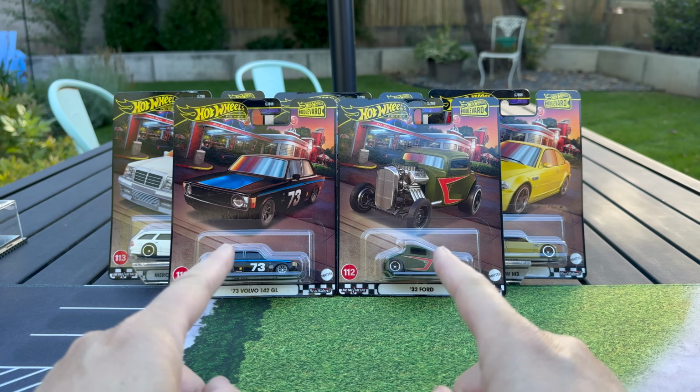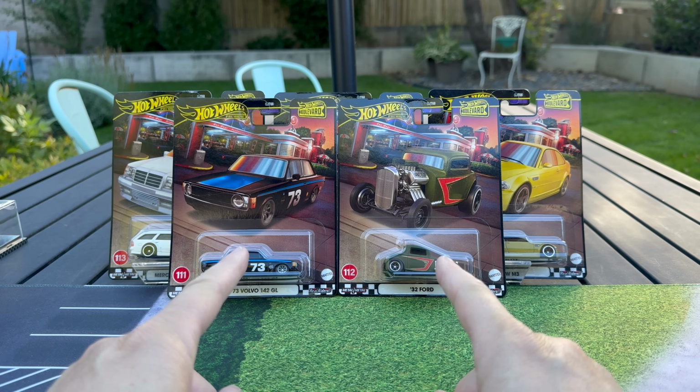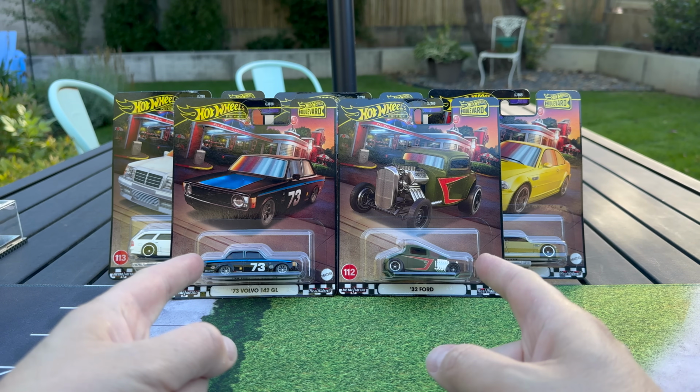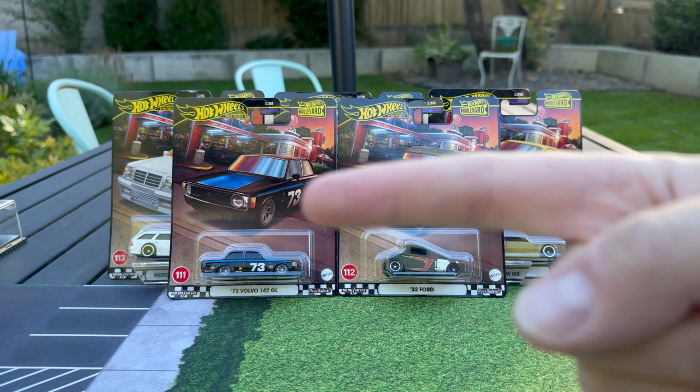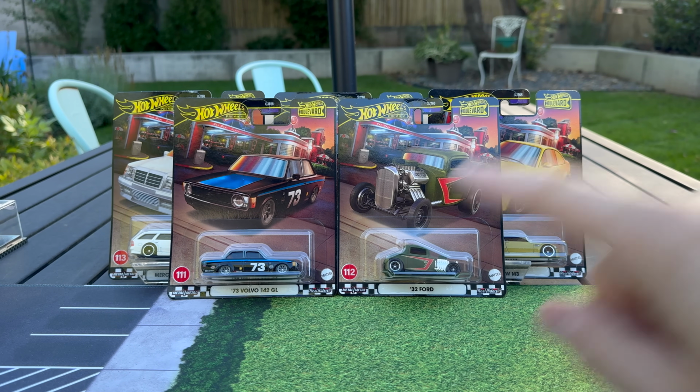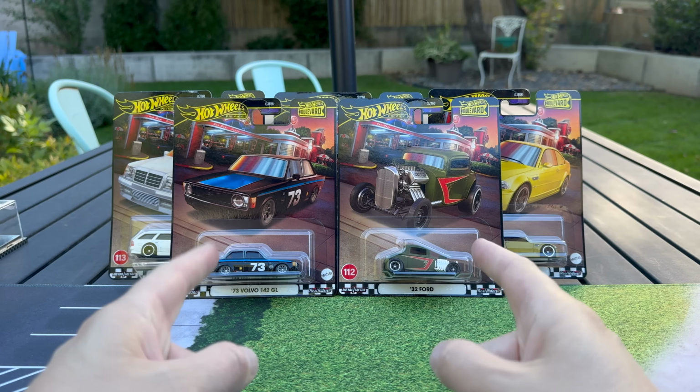Another preview, premium preview, the final mix of 2024 Boulevard, Hot Wheels Boulevard. We've got it. We're going to open it. We're going to showcase it. We'll get this part done in the first part of the video. And then as we've been doing lately, stay tuned because I've got a whole car show we're going to build here. Cars related to these in Boulevard. It should be fun, so stay tuned for that in the second part of this video. But for now, let's do this.